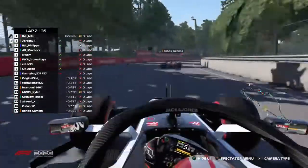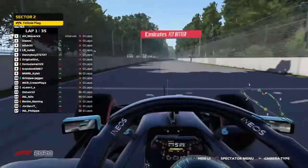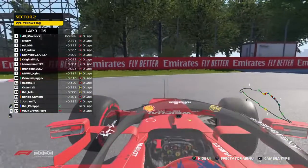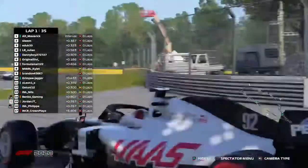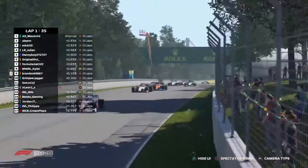So we got Maverick still in the lead. Oh, I see a Ferrari spin. I think that's Crown Place spun. Yep, Crown Place is around. He's in the wall, and missing his entire front right end plate. It's gonna be a big problem. He's gonna have to pit, of course. We got Brandon.